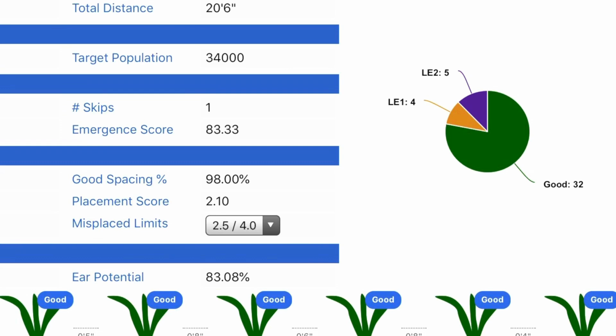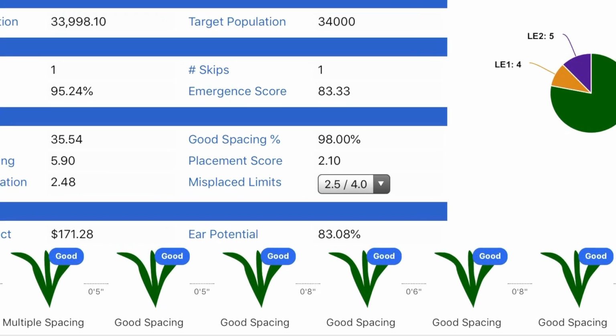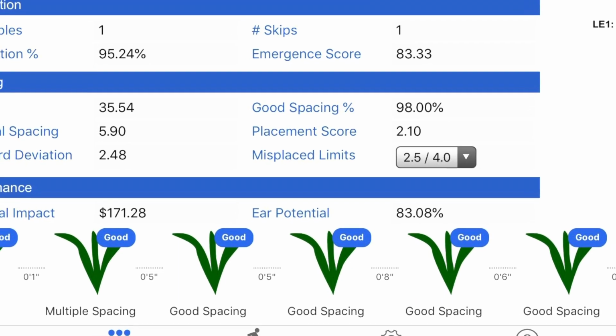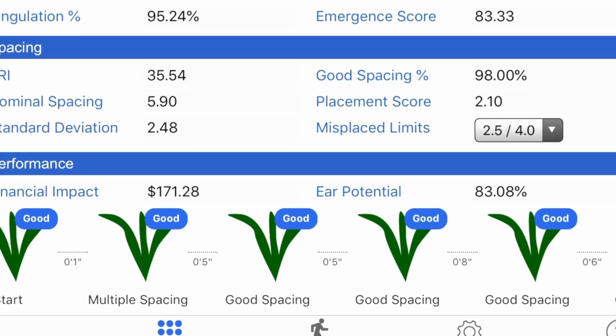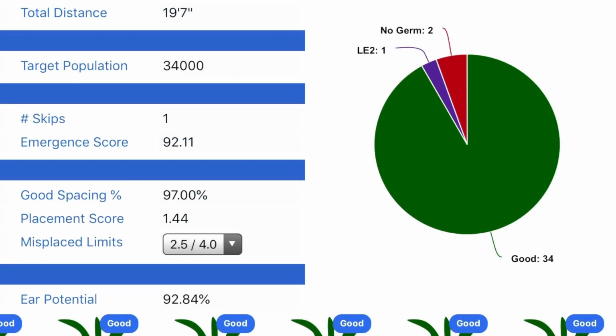Okay, so here's the report from that spot in the field where we didn't have enough downforce to keep it in the ground. If you look at the pie chart for the emergence there, we had 32 good plants, 4 plants 1 leaf collar behind, and 5 plants at least 2 leaf collars behind. So if we slide down to the bottom left-hand corner here, the number you want to look at is that financial impact. We lost out on $171.28 per acre of income potential because of those late emerging plants that were caused by improper downforce.